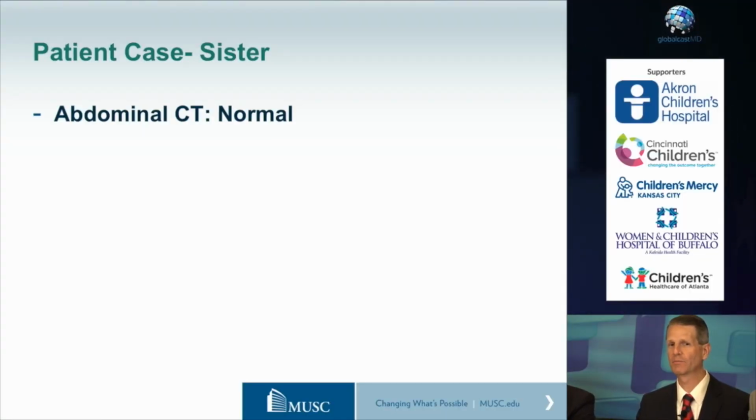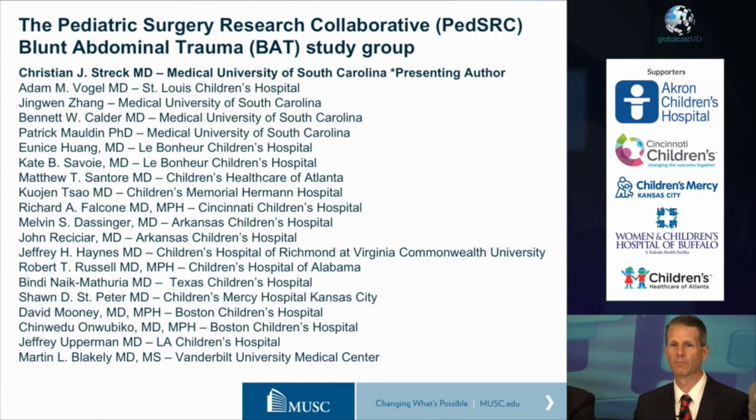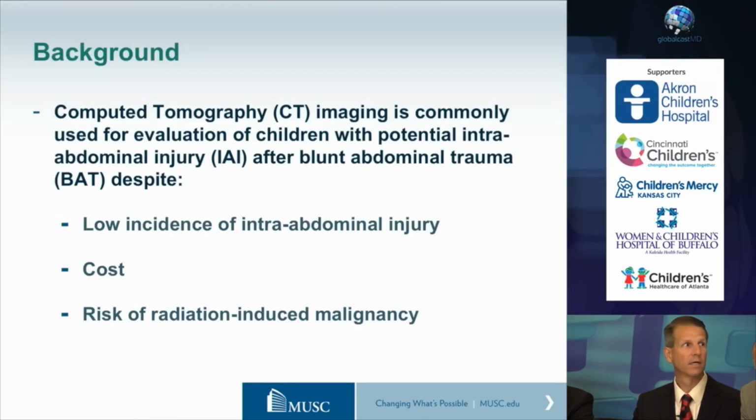Okay. All right, so I'm going to present and try to keep it to 5 or 6 minutes some of the data that we've put together to help drive decision-making about abdominal CT. One of the things that's been most successful is we have a group, the Pediatric Surgery Research Collaborative. Several of the moderators here have contributed faculty members to this group. We have 14 institutions that have participated in the data collection, and mostly just want to thank all of them.